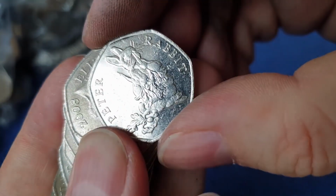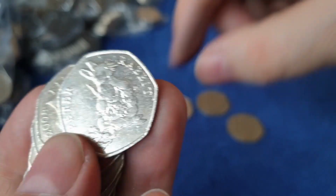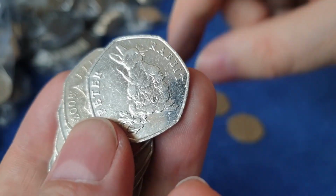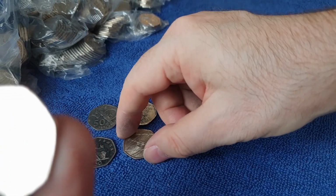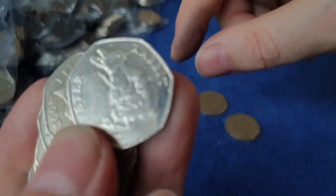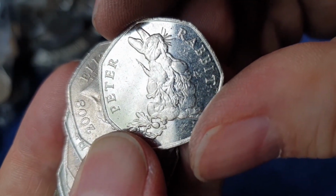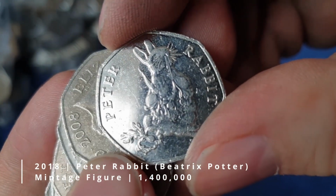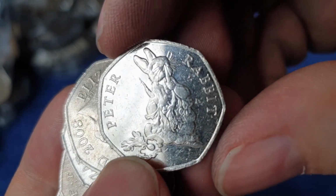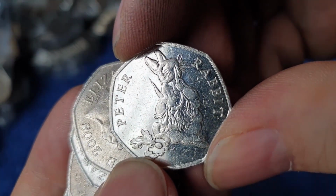Wow, I was extolling the virtues of the previous find, this Isaac Newton, 1.8 million, this one, 1.4 million. Now, when you say it like that, it's quite a lot of coins, but for circulating coins, it's not that many. And we haven't found one of these for a few weeks.